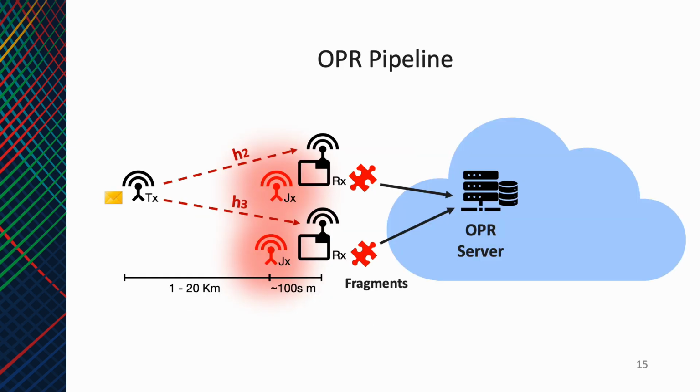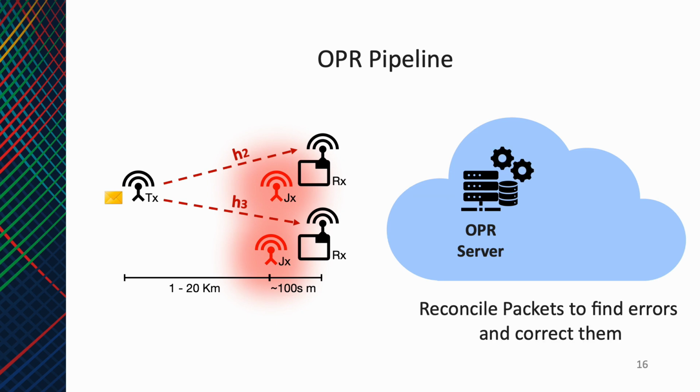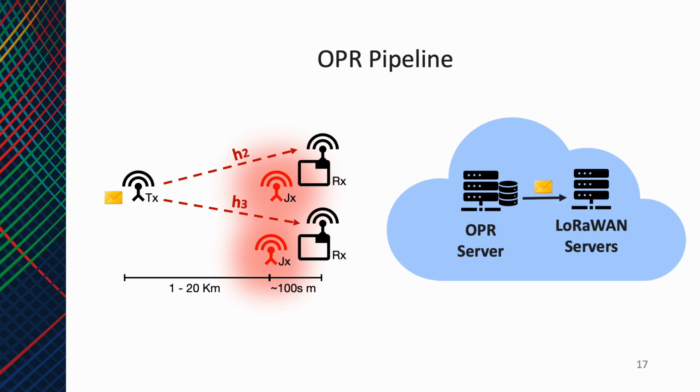Inspired by these observations, our system forwards these erroneous packets, which we call fragments, to an OPR server in the cloud. The OPR server then exploits this spatial diversity to reconcile the different packets, find the errors, and correct them. After which, the corrected packets are sent to the LoRa servers as if the packet were correctly received by the gateway.